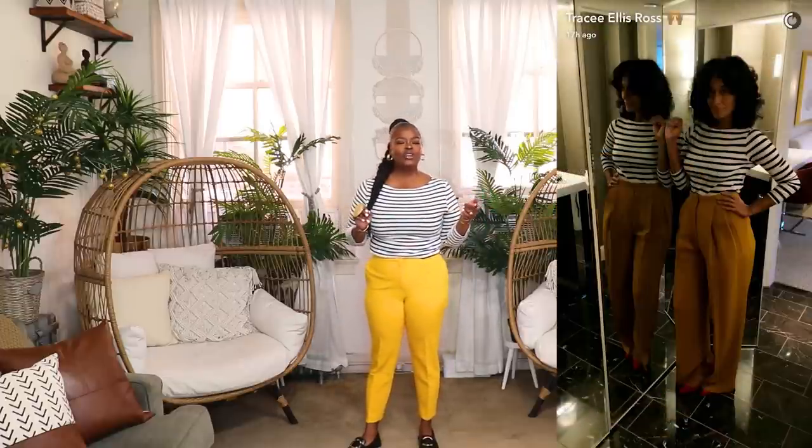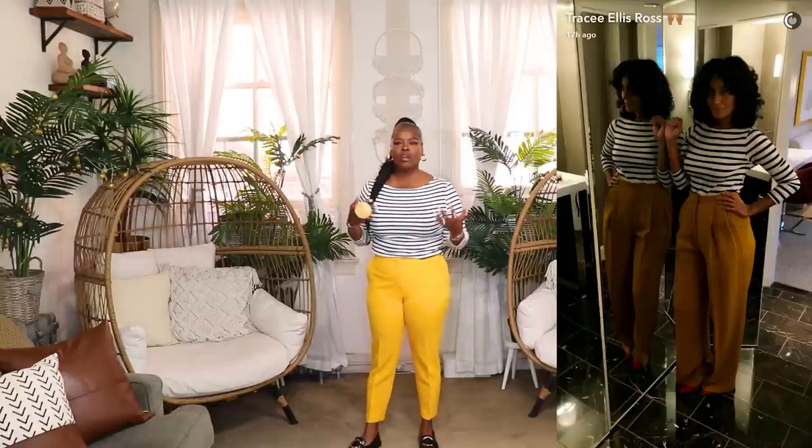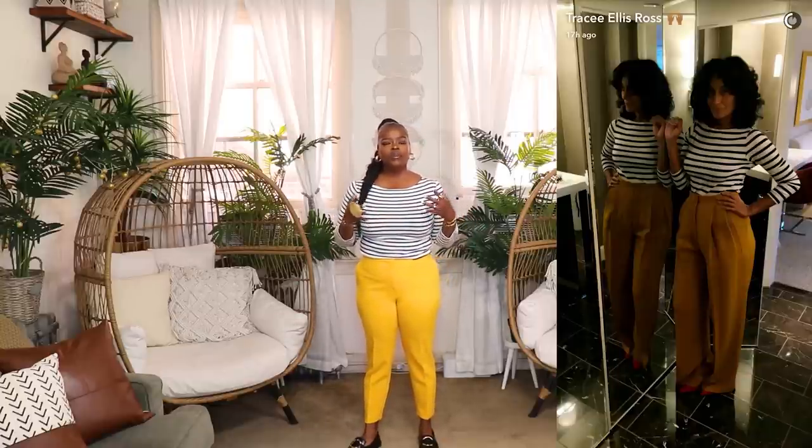Alrighty, folks, so this next transition look is a pretty simple one. This look is a copycat look that I saw on Tracee Ellis Ross, and I'm gonna go ahead and insert the photo right now for you guys so you can see it. She had on a striped, three-quarter sleeve top, and she had on yellow pants. Her pants are a little bit more flowy, and hers are also more like a muted gold.